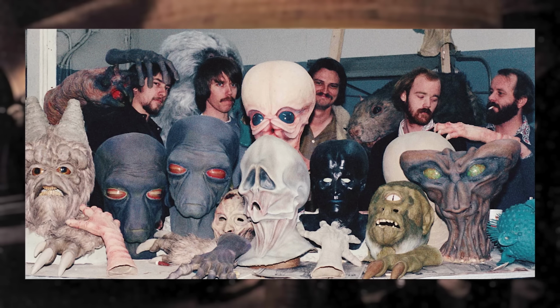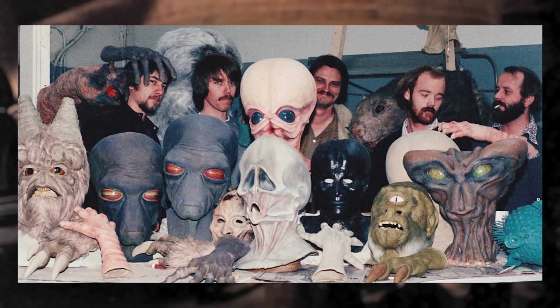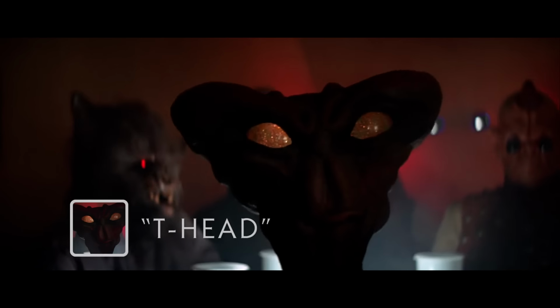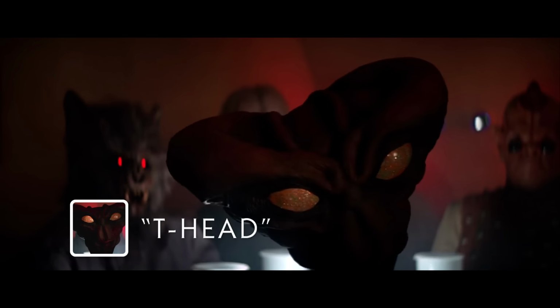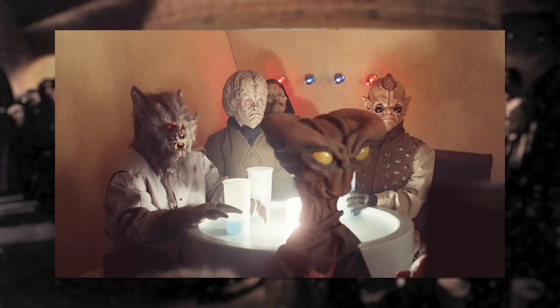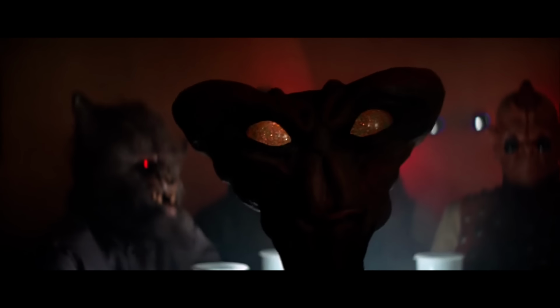So it might not come as a surprise that Baker, alongside a small crew of other artists, would go on to create most of the cantina aliens people actually remember, including the very first one. Jump scaring the audience as they enter the cantina is a creature called T-Head, who would later be given the proper name Hem-Dazon. Since T-Head was only designed to be in one shot, a full body was never created for him, but his limited design definitely served the purpose of that one shot.